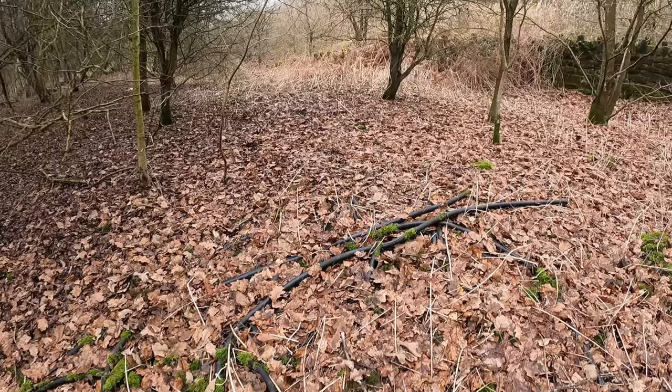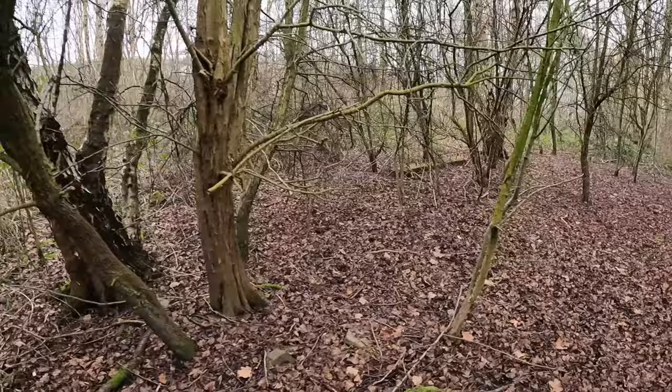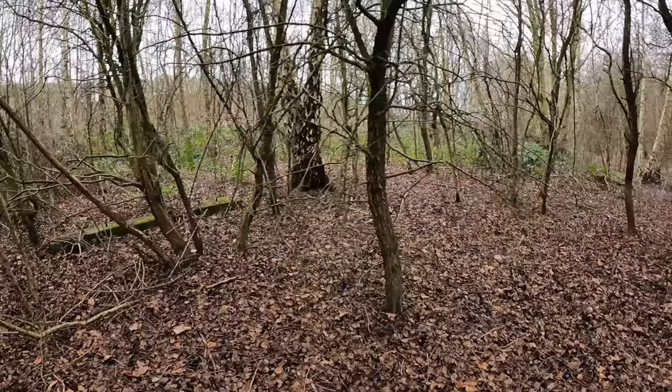Now these sidings would have shut sometime in the 1960s, maybe earlier. They certainly weren't around when the line shut in the end in the 80s. They would have been gone a long time before that. I thought there were some wooden sleepers in here, but it seems I was wrong. They're only concrete.